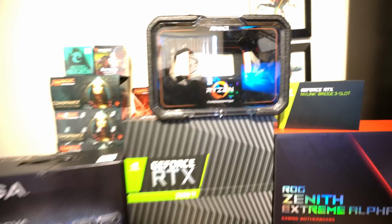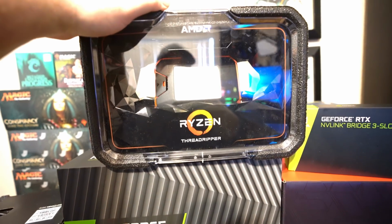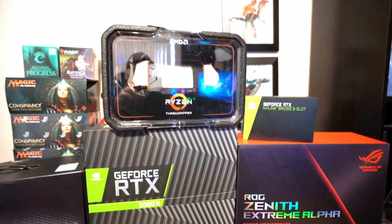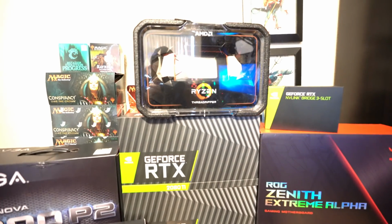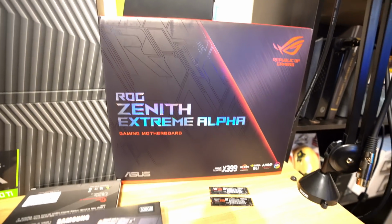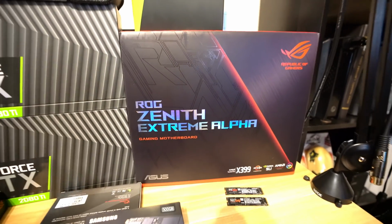So, right here, we've got the Ryzen 2950X. So this is a 16 core, 32 thread Threadripper, amazing CPU. It's gonna have plenty of PCIe lanes, and we're gonna be putting that inside of the ROG Zenith Extreme Alpha, which Asus was kind enough to provide to us for this build, and I would not have been able to do it without them. So shout out to Asus for being amazing.